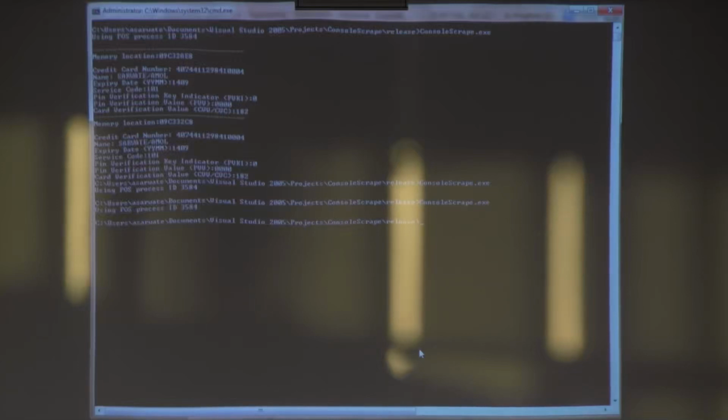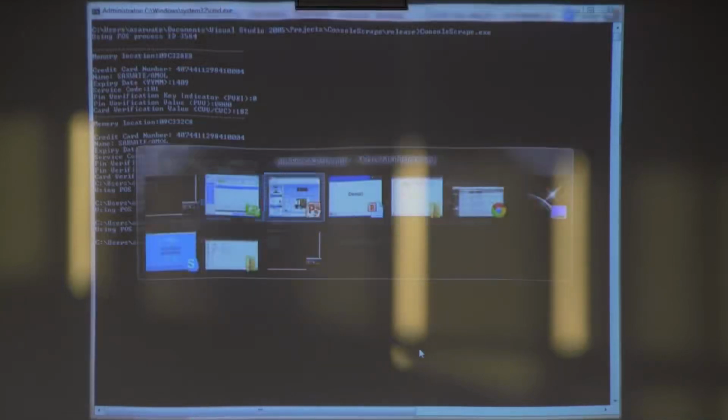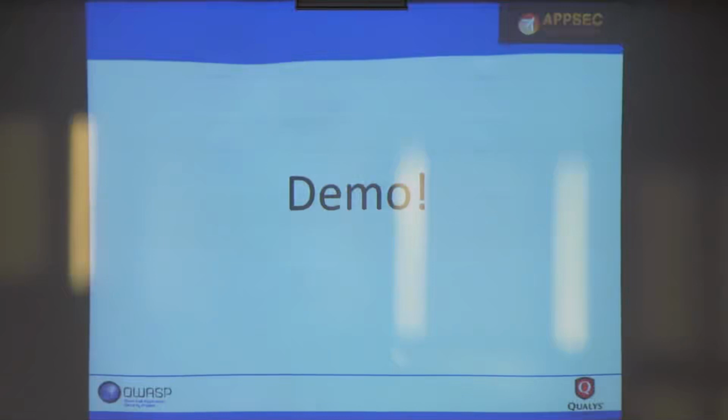So this is a pretty good program. After the transaction was either cancelled, which I did now, or if it had gone through, if the card had not expired, it does zero out the memory and then the malware cannot find it. So now it doesn't matter how many times I run, the data is gone. So yeah, basically that was the demo of how your RAM scraping malware steals credit card data.